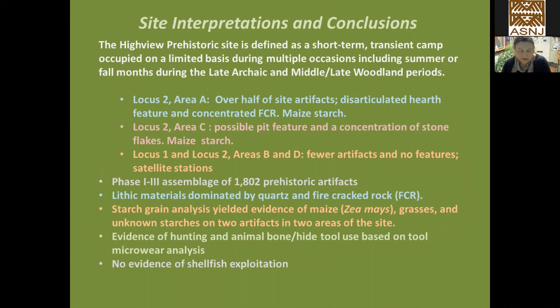The periods of occupation are based on the diagnostic lithic tools and ceramics. Unfortunately, we weren't able to obtain any good AMS dates. Cooking, hunting, game and plant food processing, and tool manufacture and other activities were conducted on a limited basis in the 2 loci of the site. Locus 2, Area A, contained over half of the site artifacts, a disarticulated hearth feature, and concentrated FCR, as well as maize starch. Locus 2, Area C, had a possible pit feature and a concentration of stone flakes. It also had maize starch.